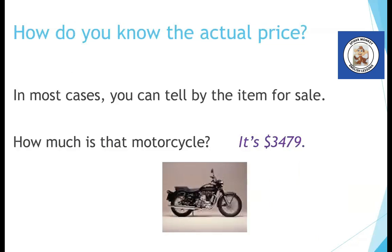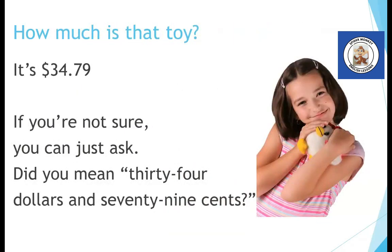How do you know the actual price? In most cases, you can tell by the item for sale. How much is that motorcycle? It's $3,479. How much is that toy? It's $34.79. If you're not sure, you can just ask. Did you mean $34.79?